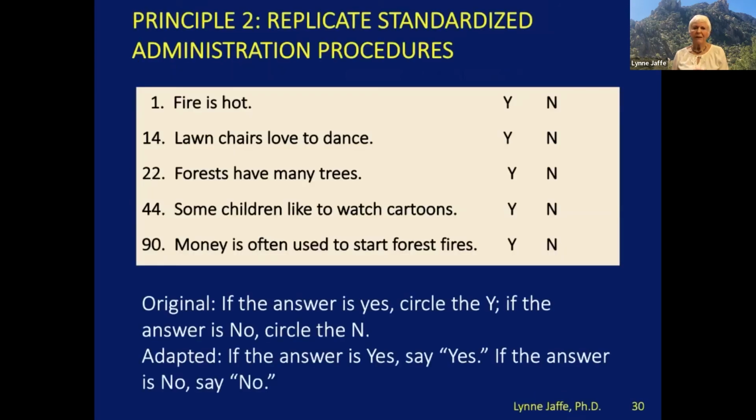Here is a different one. This was like speeded comprehension, speeded reading comprehension. So the original task is, read the sentence, and then circle yes or no whether or not the sentence is true. So it's fire is hot. If that's true, circle Y. If it's not true, circle N. This was easy. We just had the students read the sentence and then say yes or no. And that way the administrator could just mark if it's correct or not. So in that way, this was an easy adaptation. We just changed the physical aspect of the answer to oral. So we were able to keep this test.